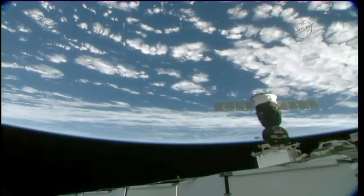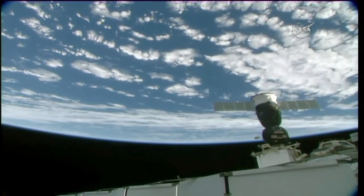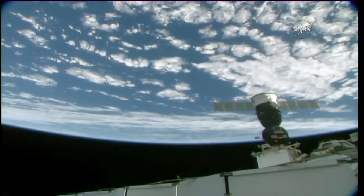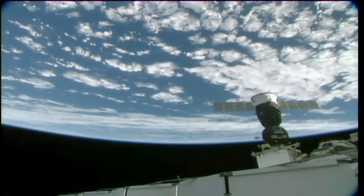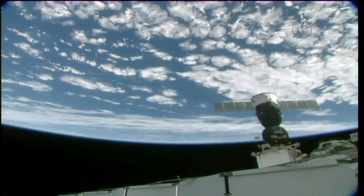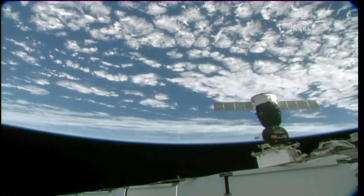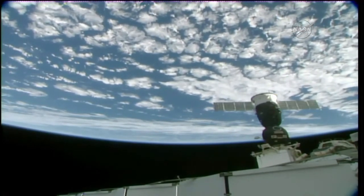And while the Progress begins its chase of the International Space Station, a good view from external cameras on the complex as it flies over the South Atlantic, moving from southwest to northeast, soon to cross the west coast of Africa. You're looking at the Soyuz vehicle that carried Randy Bresnik, Paolo Nespoli, and Sergei Ryazansky to the International Space Station back in July. It is docked to the Rassvet module on the Earth-facing side of the Russian segment of the International Space Station.